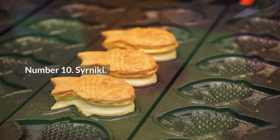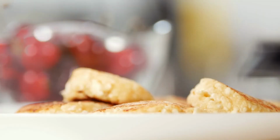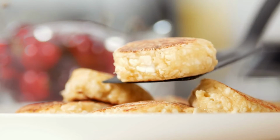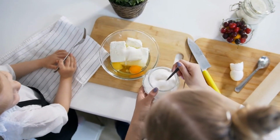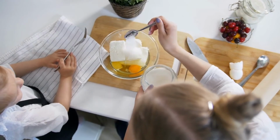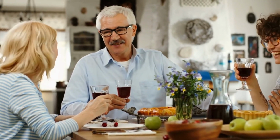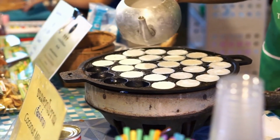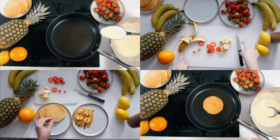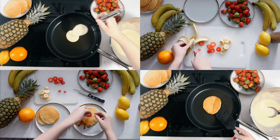Number 10. Sirniki. Sirniki will appeal to those who enjoy sweet morning dishes. The meal is healthy and light, made with cottage cheese, flour, eggs, and sugar. Sirniki are covered with jam and sour cream after being gently fried in a skillet. It melts in your mouth and will quickly become one of your favorite dishes. Despite the fact that the ingredients are simple, producing sirniki is a very precise process. The most important thing to remember is to stick to the recipe's proportions.